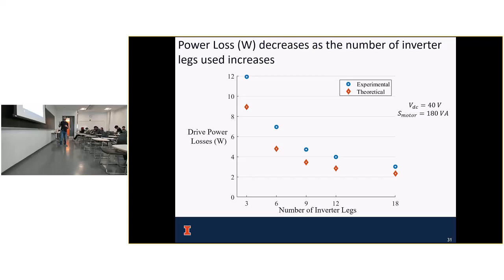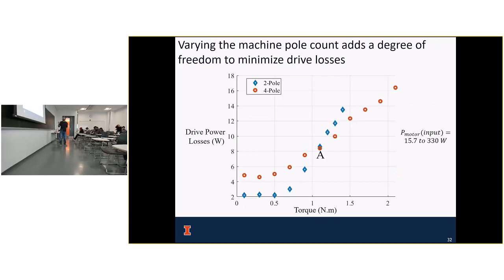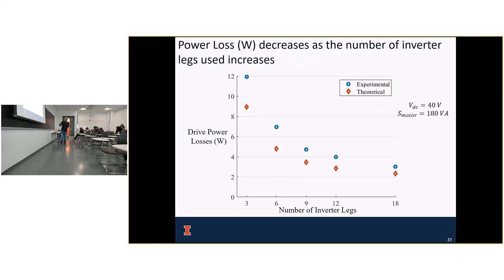But what I wanted to highlight is that in the theoretical analysis, we only considered conduction and switching loss. Now, how will our pattern be affected if we consider the PCB? There are losses in the traces in the PCB, losses in the capacitors, because real components have resistances and so on. And what happens to the trend when we introduce these losses? In theoretical, only switching and conduction loss are included. So we can see here they follow a similar trend. So these losses won't affect the trend basically, and they follow a similar trend with the number of inverter legs.